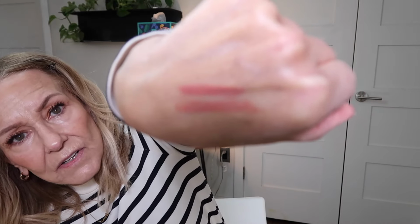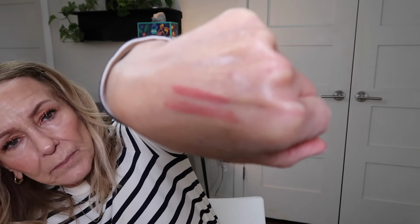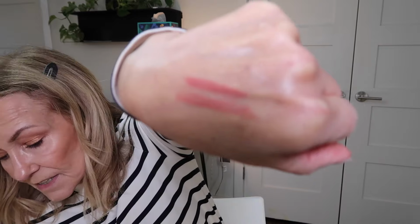It goes right on top of it there. You can see that is so close to that one. And they both go on beautifully. I cannot tell the difference. And the price difference is, the Charlotte Tilbury is $25 for the mini. I believe the larger size, like this one here, is like $35. This one here by Flower Beauty, which is the dupe, is $9. So it's a tremendous savings. And I can't tell the difference. I'll show you when it goes on. I really cannot tell the difference.